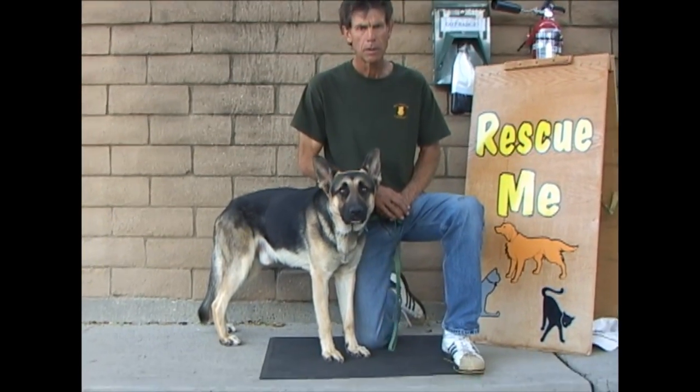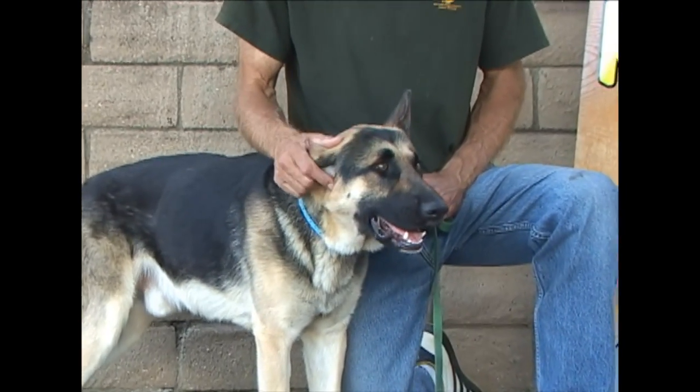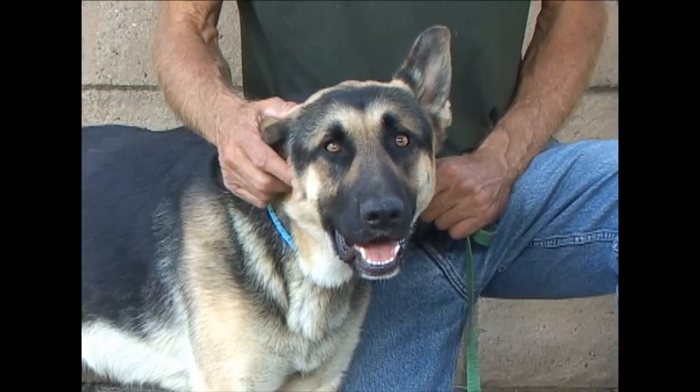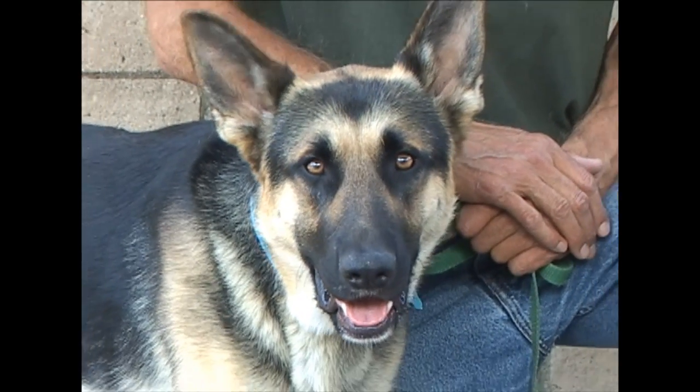Do we have another handsome shepherd? This one is going to be named King. He was found October 9th in Nipomo. So another handsome guy, great-looking dog. ID number 188168.